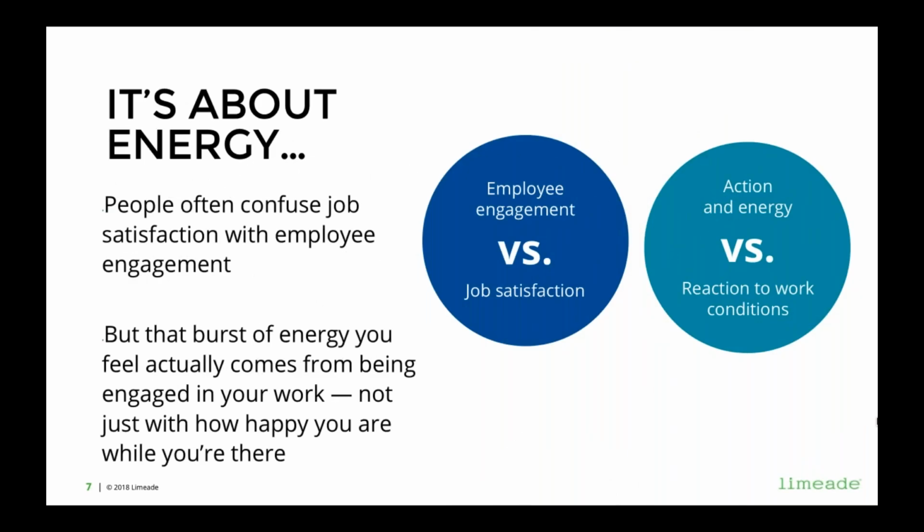So one of the things that's really important about this concept, I think the word energy really stands out. As I was talking about all those things, there's a feeling of energy and enthusiasm and action that's really behind this concept of employee engagement. And it's really different from job satisfaction. Sometimes I see people thinking that they're talking about employee engagement, but they're really talking about job satisfaction.